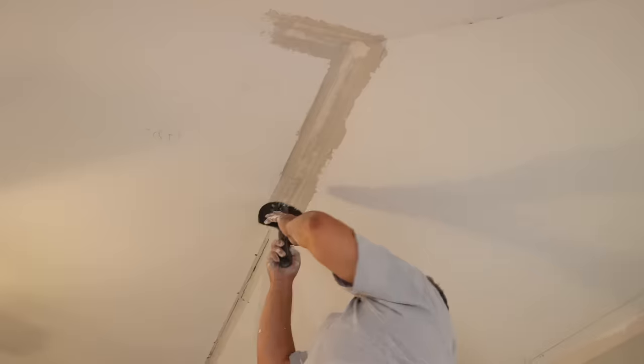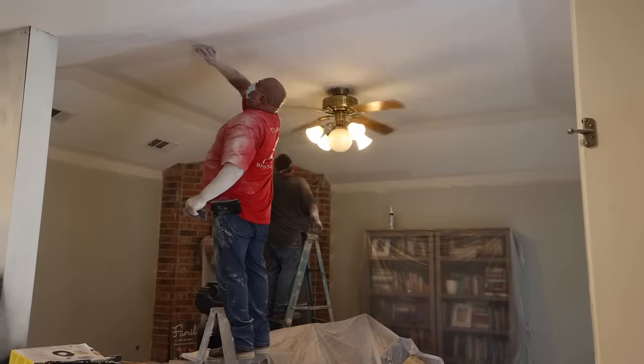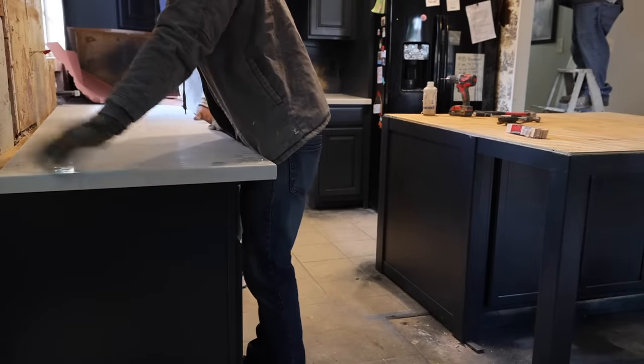Back at the house, there was a lot going on. Our drywall guys were making a lot of repairs, and really exciting, countertops were finally being installed. All right, so countertops are in and they look incredible. This is when it starts getting so exciting because you walk in and you're just like, such big changes.